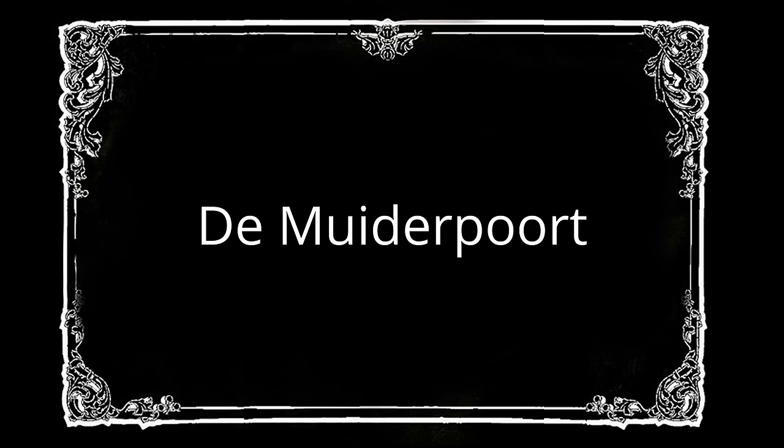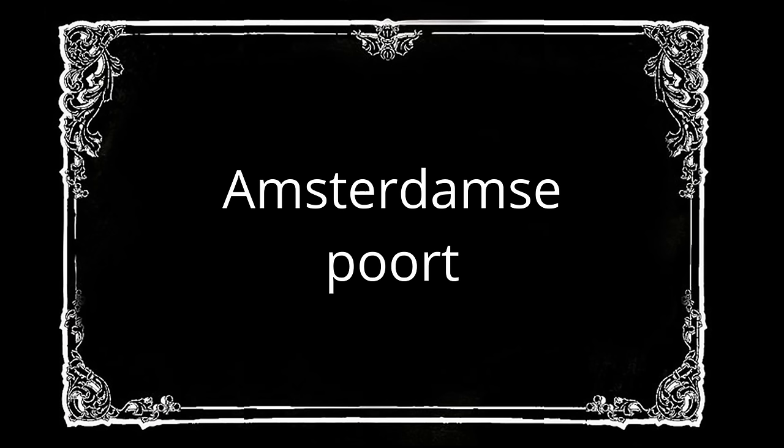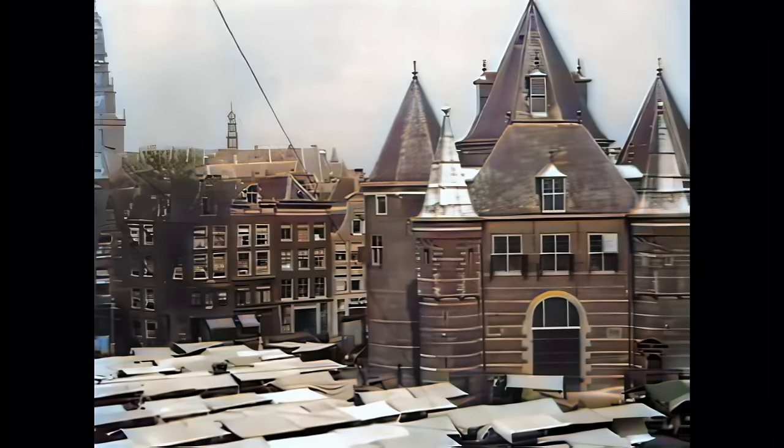Another great gate to Old Amsterdam is the Muiderpoort at the Alexanderplein and built around 1770. Also a gate worth mentioning is the Amsterdamse Poort, located on the edge of Haarlem and built in the 14th century. Weekly markets are held nearby this gate.